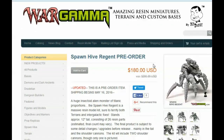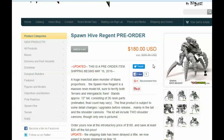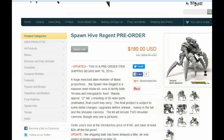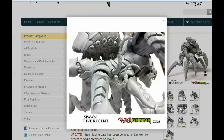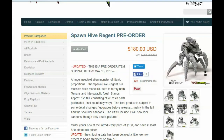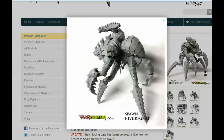So this is, if I may say, could be a great stand-in for a Tyranid Hierophant. It stands 12 inches tall. I mean, this is amazing stuff. Oh my gosh, I want one. I'm almost ready to do another Tyranid army just because of this model. I think it looks so much better than the Forge World model in terms of how it's positioned and sort of the feel of it.